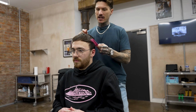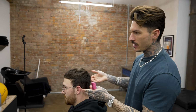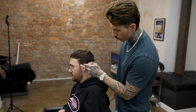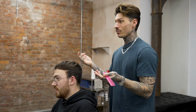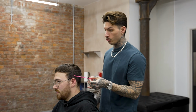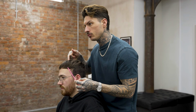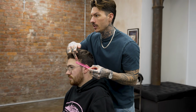Right, so I know you've said you're not happy with having a skin taper. I can see that a skin taper wouldn't really work that well on your sideburns, because your sideburns aren't that dense, and tapers grow in really quick. Yeah. But what I might try, if it's cool with you, is just a really low fade, and trying to keep this weight here around these corners, because that's going to give your hairline a little bit more darkness.